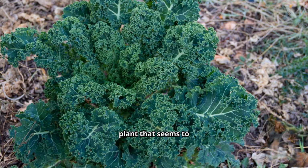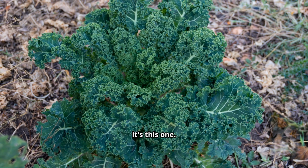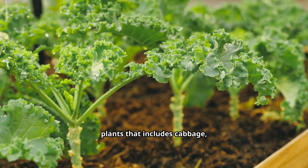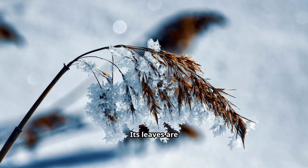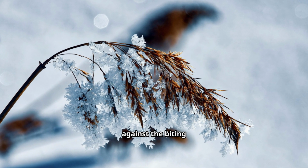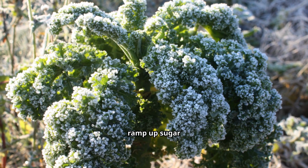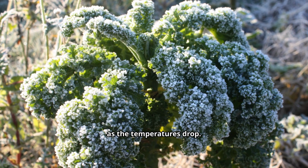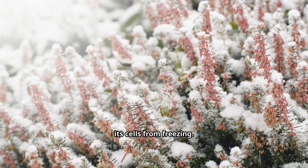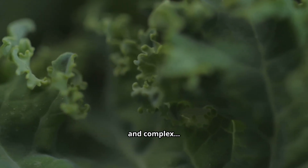If there's one plant that seems to put on a cape and dare the winter to do its worst, it's this one. Kale is a member of the Brassica family, a tough group of plants that includes cabbage and broccoli. Its leaves are thick and waxy, which provides a physical barrier against the biting cold and wind. Its real superpower is its ability to ramp up sugar production as soon as the temperatures drop. That natural antifreeze protects its cells from freezing. It also transforms its flavor from slightly bitter to wonderfully sweet and complex.